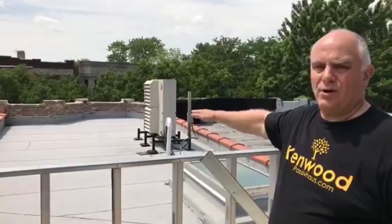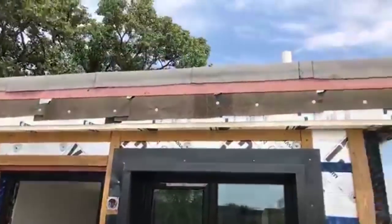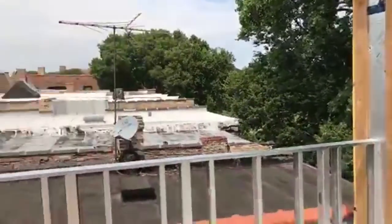Hopefully, we'll get more. This area up here will handle 6 to 8 PV panels on top of that roof. So 8 and 6 is 14. Hopefully, we can get at least 15. When we put the garage in the back, we'll get another 5 or 6 on that, and we'll have at least 9,500 kilowatt hours of capacity.